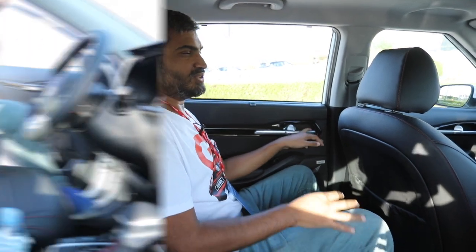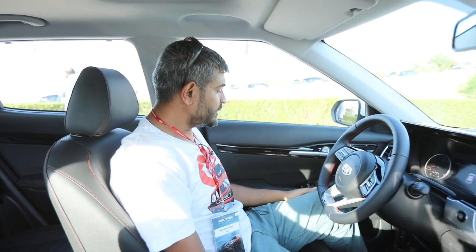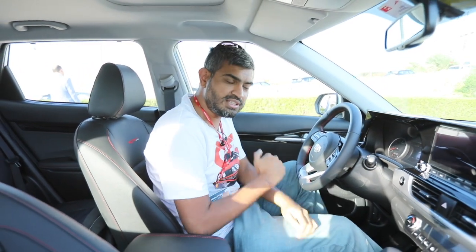Let's see what the driver gets to see. So, this is where the Seltos actually really scores. It's a pretty nice interior. It's got a lot of features. I'm going to try to run through as many of them as I can. As you can see, electric seat for the driver. You've got a sunroof, not panoramic, but a pretty decent sunroof. You've got pretty much every function you could ask for.